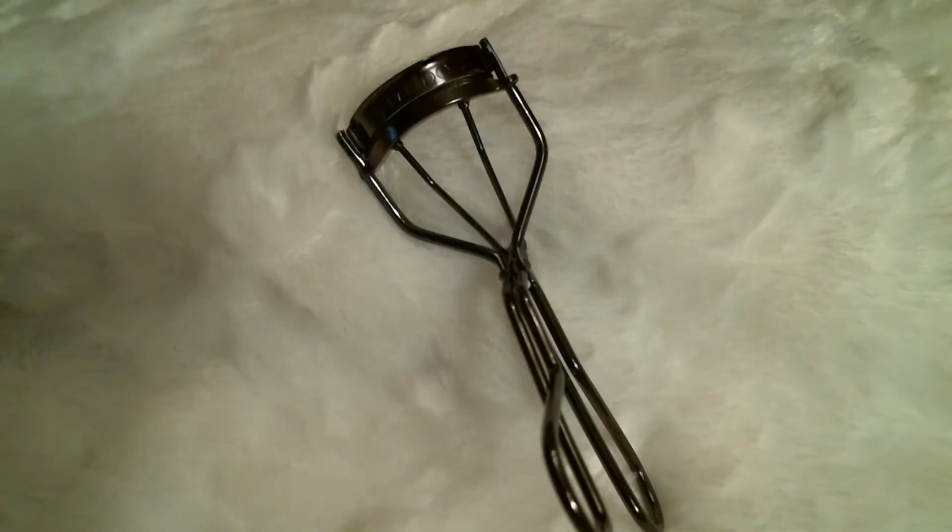Okay, my next YouTube made us buy it is actually something that was recommended by Emily Noel during the 21 Days of Beauty, which happened earlier this year, I think. April-ish, yeah, it was in April. This is the Shiseido eyelash curler.